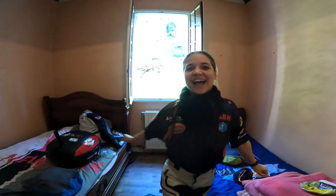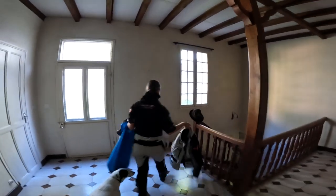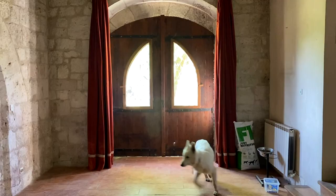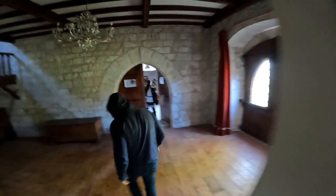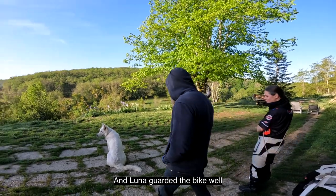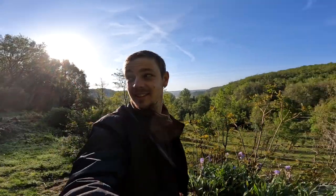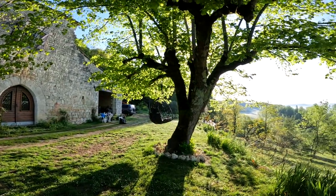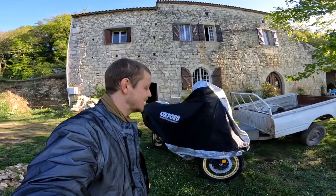Sleeping in a castle, check. And Luna guarded the bike well. It's pretty nice view to wake up to, isn't it? And here's Bumblebee, all wrapped up, safe and sound, doing well. It's a beautiful morning.